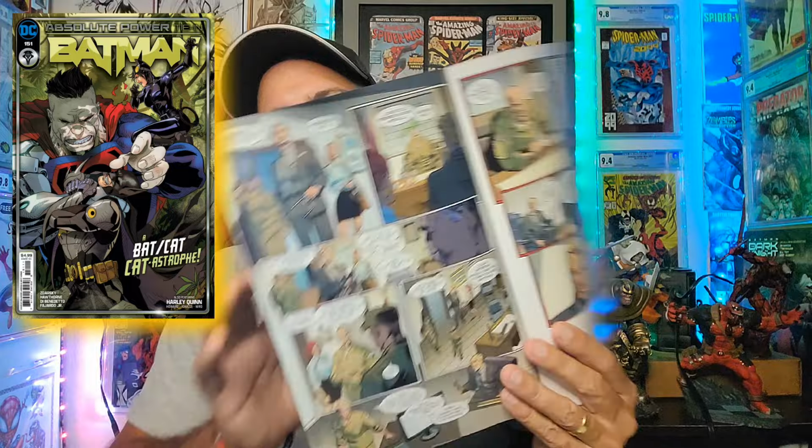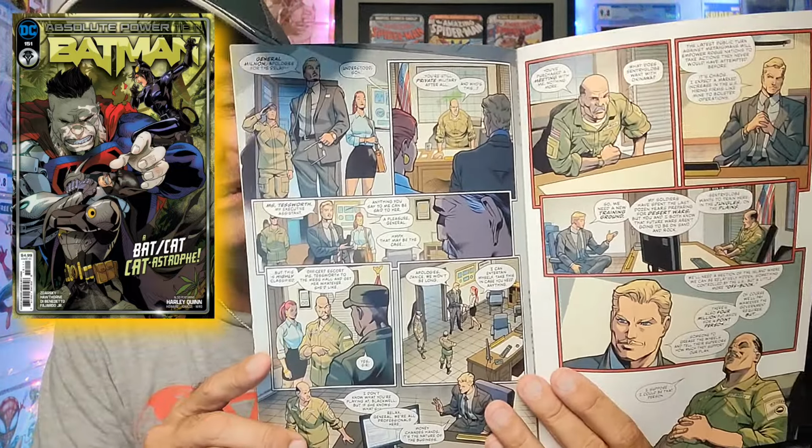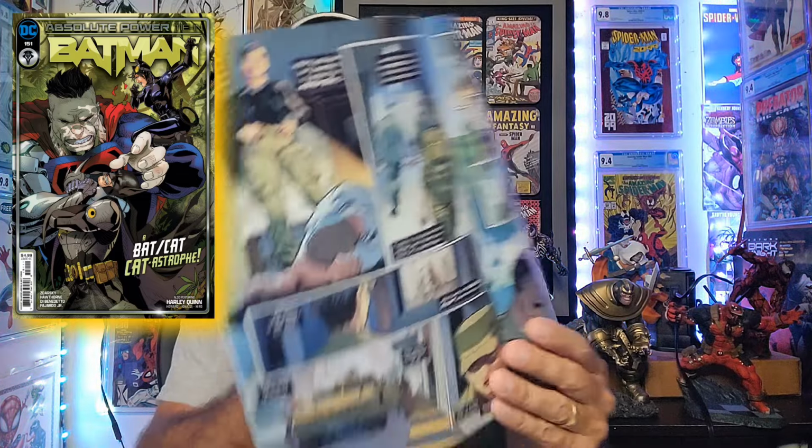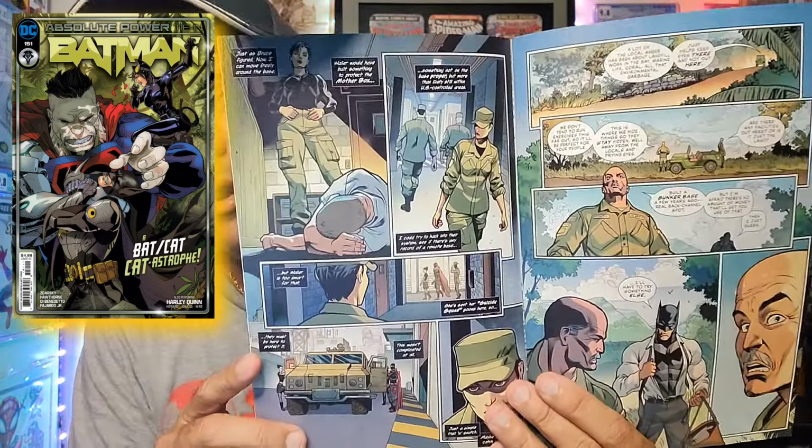Batman issue 151, the Absolute Power tie-in. This is a 40-page comic for $5, published by DC, written by Chip Zdarsky. Mike Hawthorne gets the art duties on this. No Jorge Jimenez. And it definitely does hurt the book, right? When you get Jimenez on the artwork, the book is like next level. Without his artwork, it's just not quite the same.